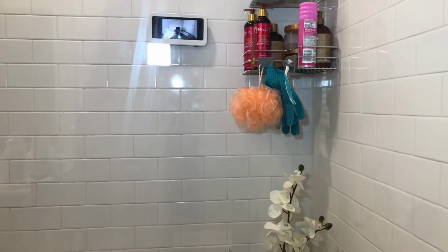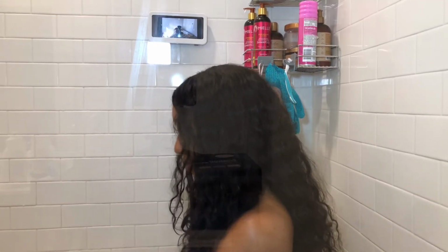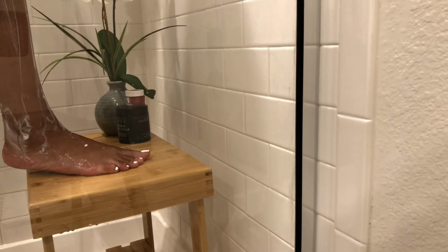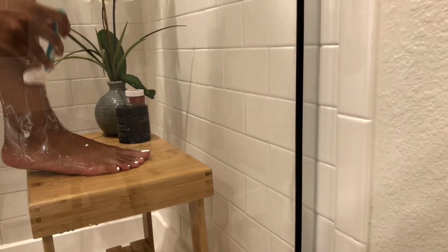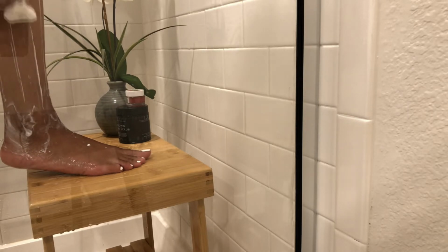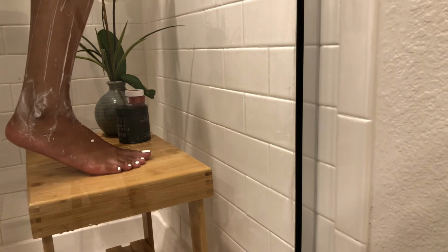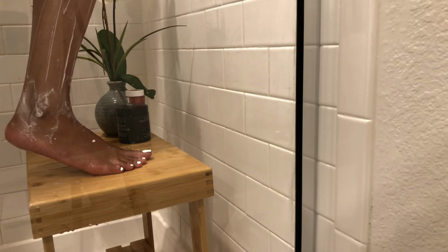And I'm super excited about the stool because I can finally sit down in my shower. And I have a place to put my foot while I shave and exfoliate. That is definitely a game changer for me.